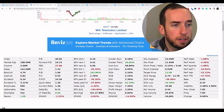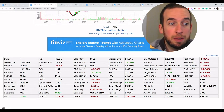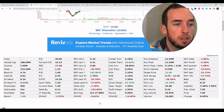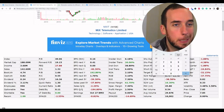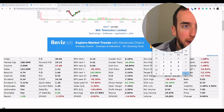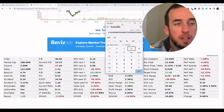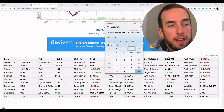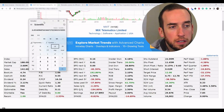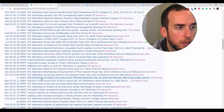Let's just pull out the calculator. So they're doing 142 in sales this year, but they're down. The earnings per share this year is going to go down 40%, but next year it's going to boom. So let's just stay flat: 142.6 divided by the 22 million outstanding is a $6 stock, fair value. Okay, I just want to go back to March this year and see.